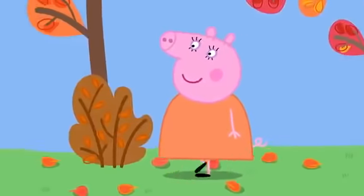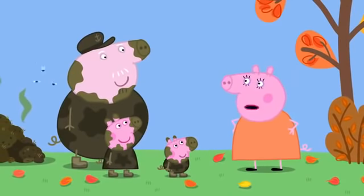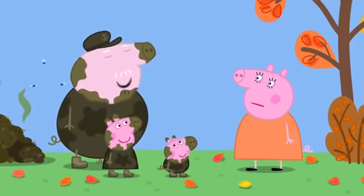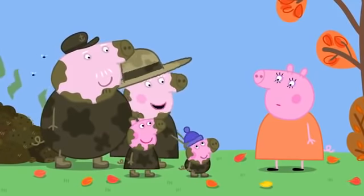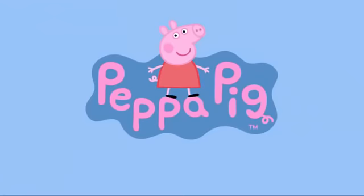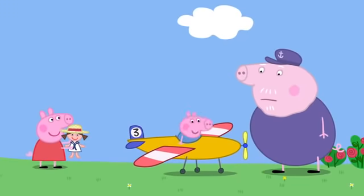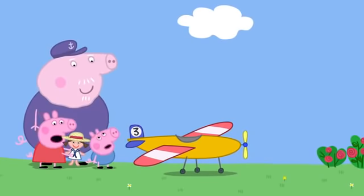Mummy Pig has come to pick up Peppa and George. Hello. Grandpa Pig, I thought you promised not to let the children get muddy. I think you will find we promised not to let George's hat get muddy. And it's not muddy. It's perfectly clean. Yes, I can see. The only clean thing around here is George's woolly hat. We can put George in it. No. I think that might be a bit dangerous.